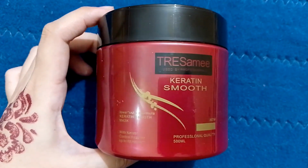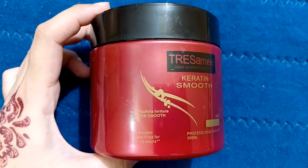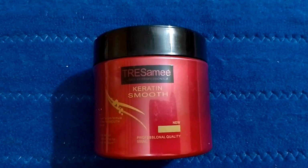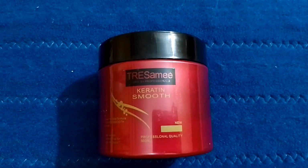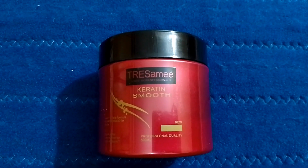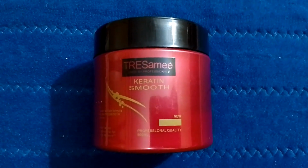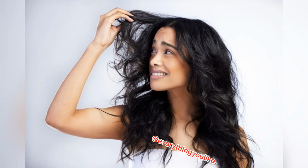So guys, my final thoughts about this product: I definitely recommend the Tresemme Keratin Smooth Hair Mask. If you are looking for something that fights frizz, adds shine and makes your hair feel super smooth and manageable, whether you are dealing with humidity or just want to give your hair a boost, this mask is a great option.